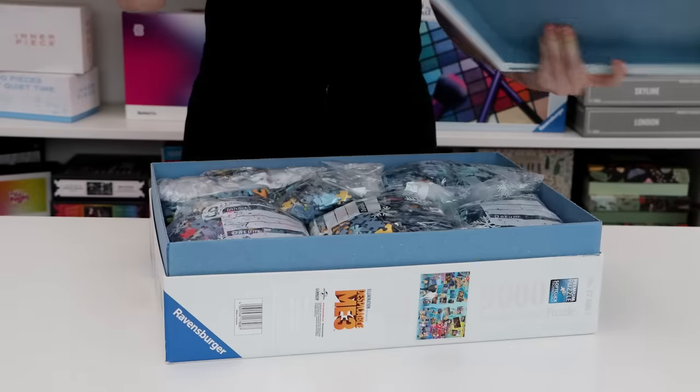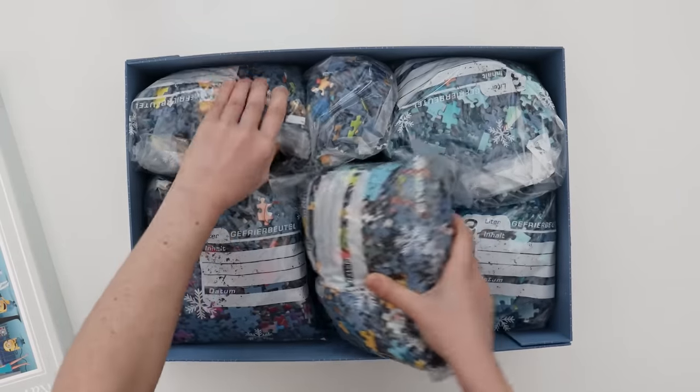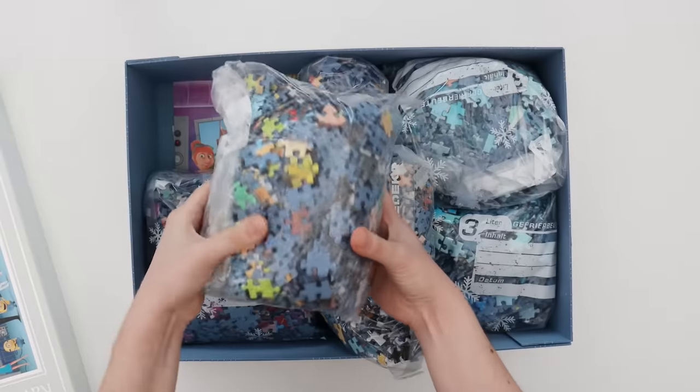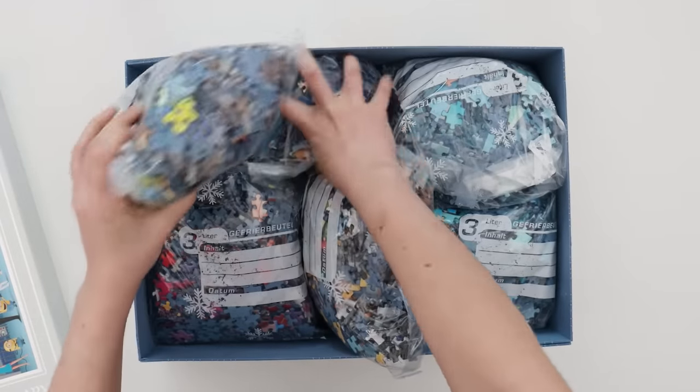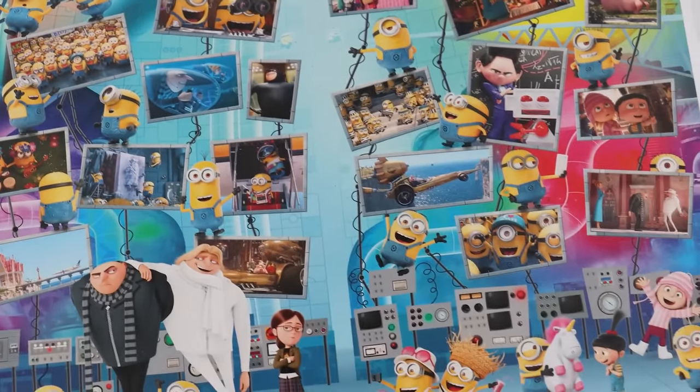This puzzle has been done before. You can see the pieces are split up into Ziploc bags. It's not the original packaging, but I think Lisa said that all the pieces should be there. So, crossing my fingers. I already posted about it on Instagram because I was so excited when I first got it.